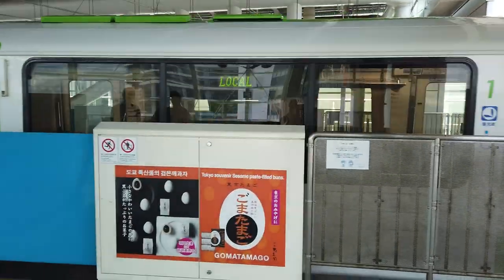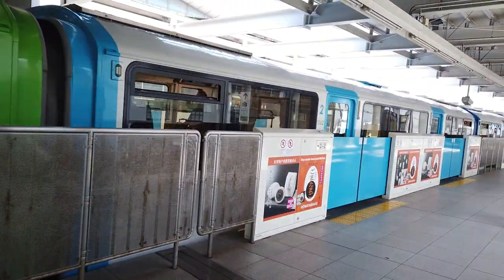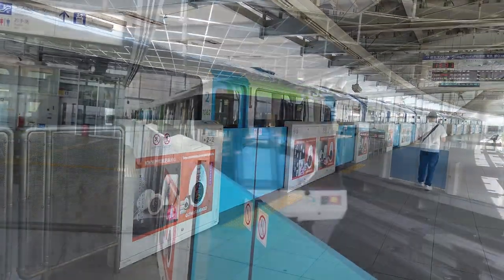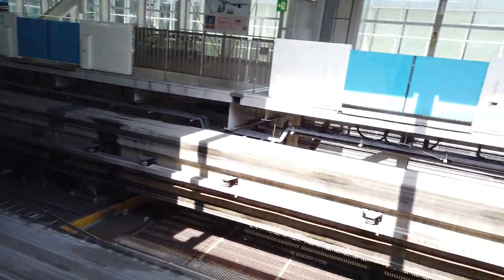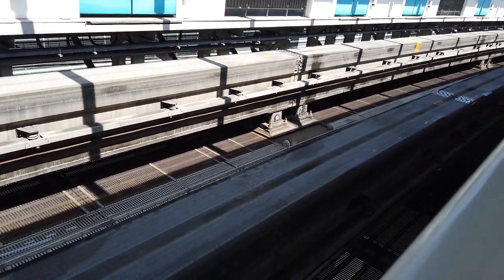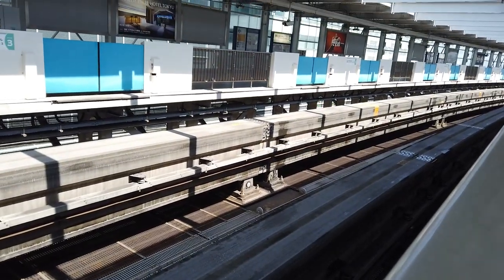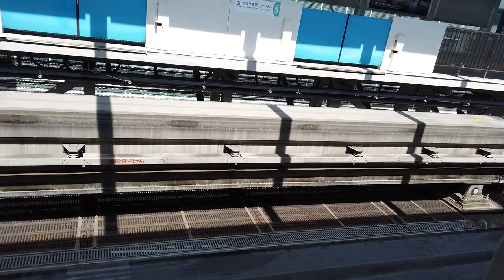This is the local service. We're not going to get on this one. We're going to get the next fast express service. There we are, a local service. But a monorail is like a train, but instead of rails, it has like a guard thing. I'm not too sure what it's called. I guess it's a single rail.